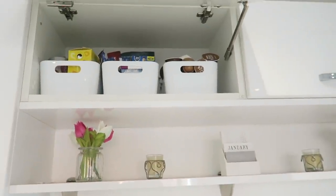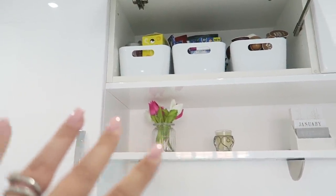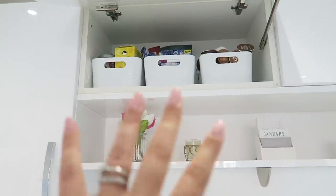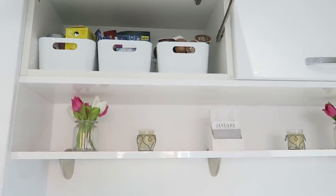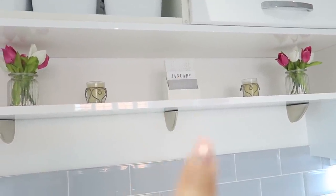Now, in this house, we drink a lot of tea. And so we've got a whole batch of herbal teas here, hot and cold. In the middle, we've got more coffees and more teas. And then over here, we've got pods for our coffee machine as well. And I've just noticed as well, this still says January and not May.